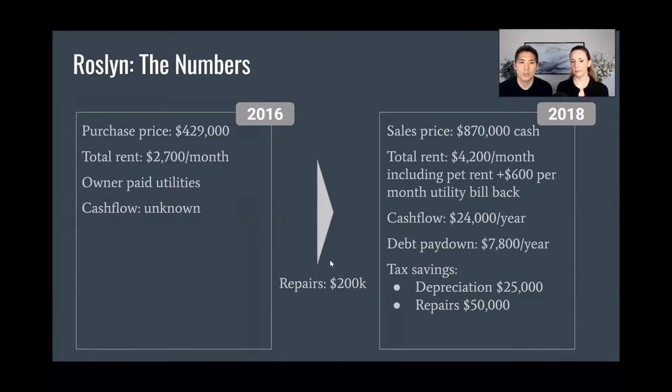So we took this property, which you saw needed a lot of repair, and put about $200,000 of repair into it. Two years later, in 2018, we sold this property for $870,000 cash. If we were at 429 for the purchase price plus $200,000 of repairs, we were $629,000 in on this property. So we walked away with almost $240,000 in equity gained in this property.